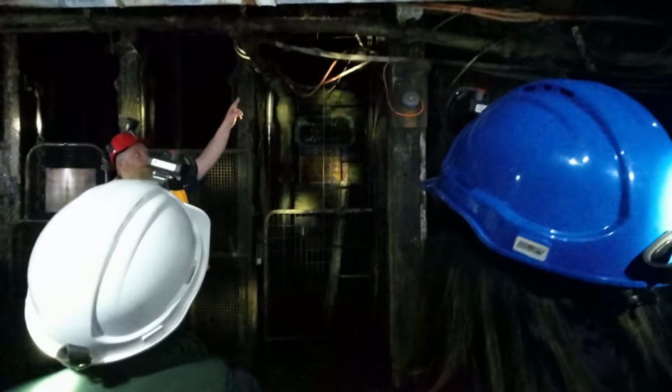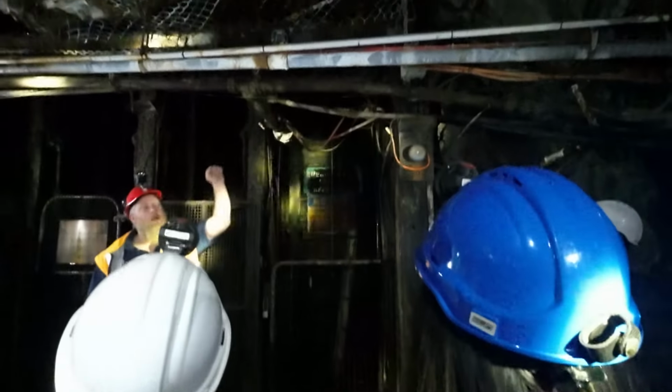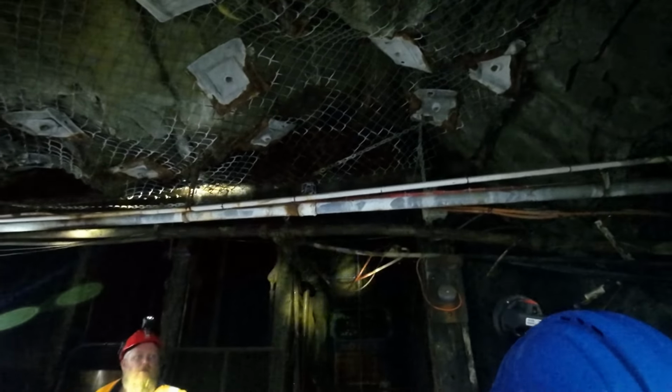Big pipe coming out the top up here brings compressed air underground. It runs all of our equipment and machinery. The small pipe above it coming out brings fresh water underground, mainly used for our machine drills. I'll show you some of that stuff later in the tour.